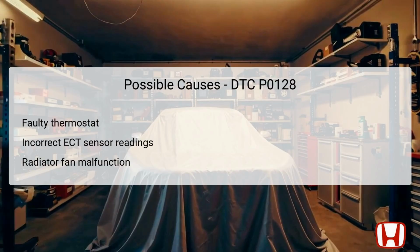Additionally, if the radiator fan malfunctions, it may not provide sufficient airflow to cool the radiator, exacerbating the engine cooling problem. Each of these issues could individually or collectively contribute to the DTC P0128 being triggered. Addressing these components is vital for resolving the malfunction.